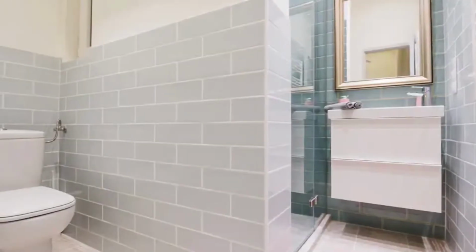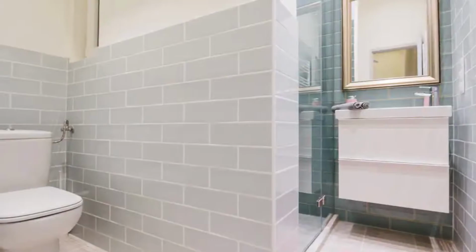Not too much to look at in the bathroom. You got a toilet. You got a walk-in shower, very nice, good water pressure, warm water, all good.